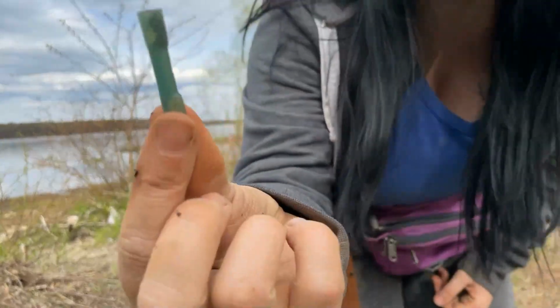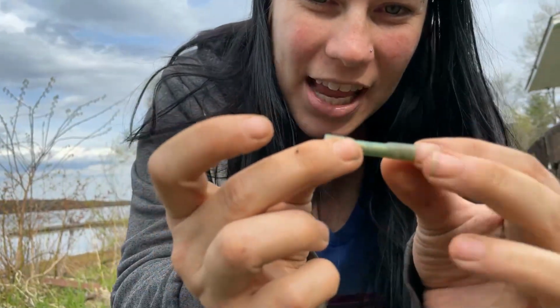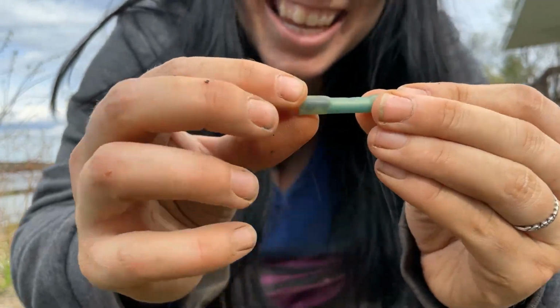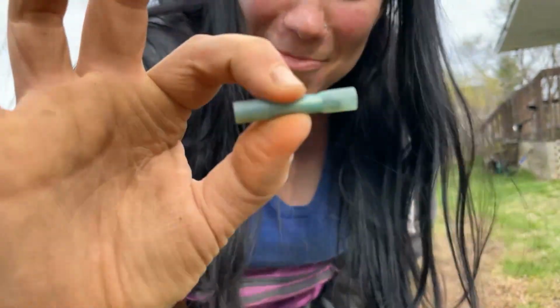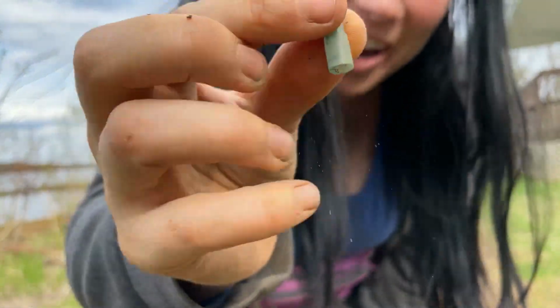So you guys can see what it looks like. Looks like a little tube. And then you put the wire on this side and the wire on this side, and then you clamp it in the middle so it stays stuck and it has a good wire connection.